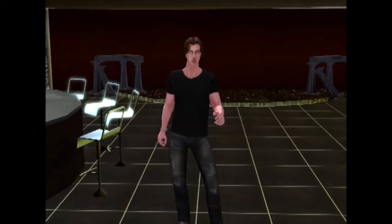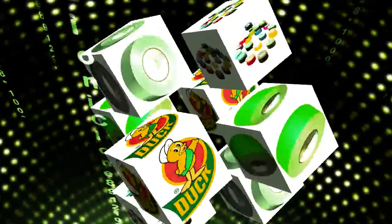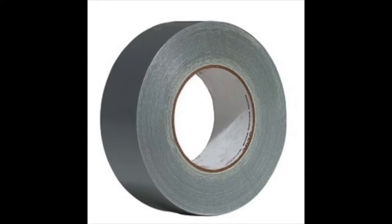There are several types of duct tape. There's gaffer tape, which is used in theater and television and is removed cleanly. And there is heat-resistant duct tape, which is used for sealing heating and ventilation ducts.